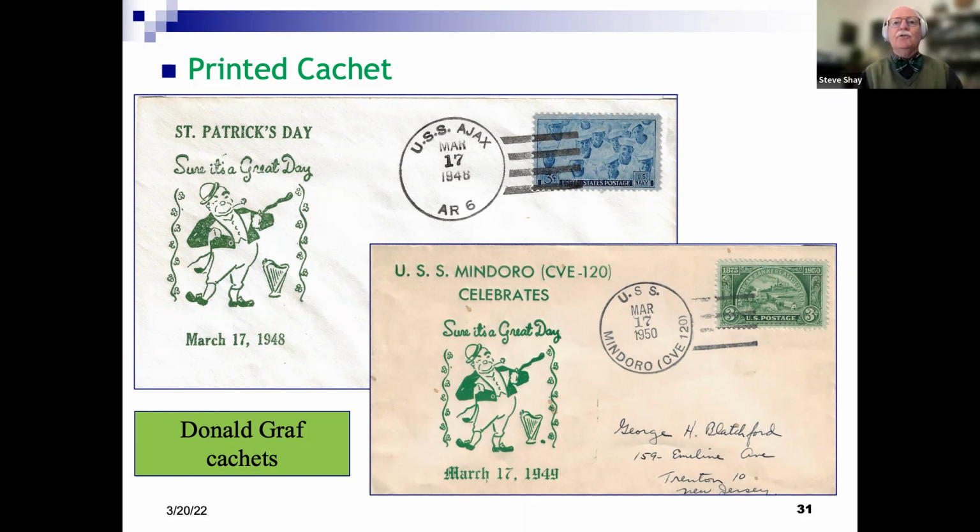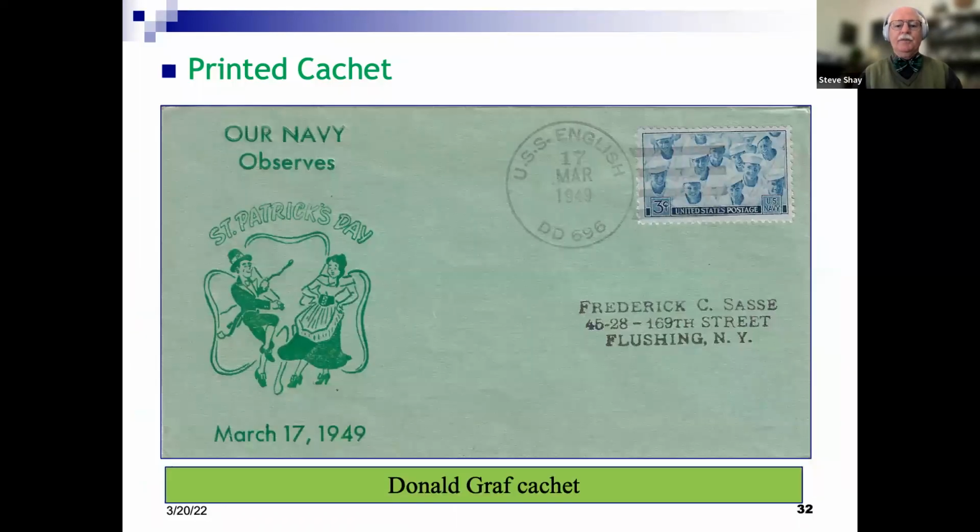Graff normally sent his covers to a number of ships. So for instance, on the 1948 cover, you can find this one from probably half a dozen different ships. And here is his 1949 version. Again, this was sent to multiple ships, and you can find it from multiple ships also. Nice green envelope that he used that particular year, and a little bit different artwork.